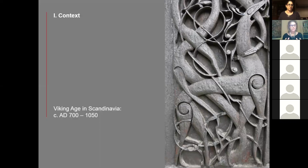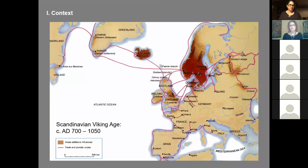But for our purposes, this is when we talk about the Viking Age, this is what we're talking about in terms of chronology. And cartography, where are we in the world? So if we think about Scandinavia, as I mentioned, this kind of heartland, this focus of Norway, Sweden, Denmark, what we identify as Scandinavia today.